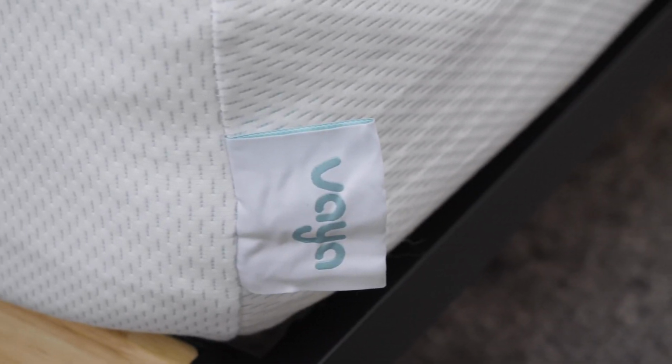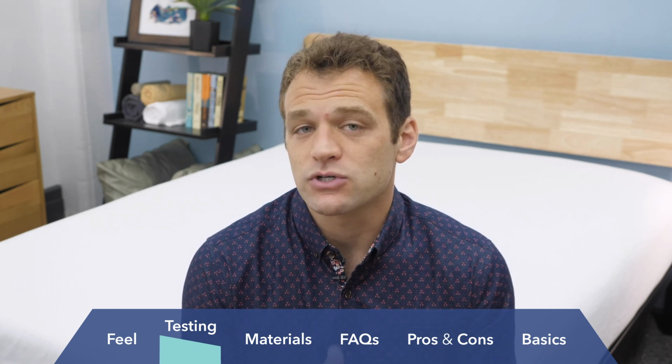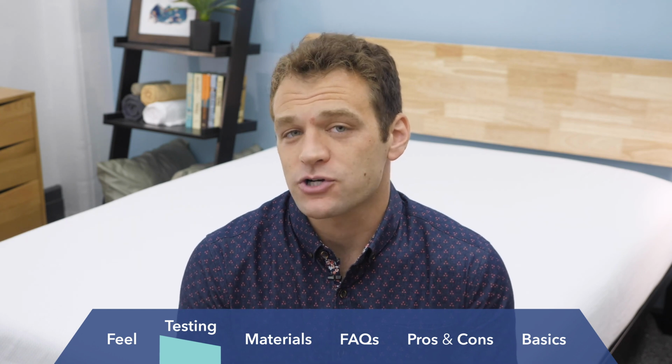Now instead of just taking my word on the feel of the Vaya mattress, I like to run a few tests on all of the mattresses that I review so you get a more objective look at what's going on. The first one is a pressure map test, and basically I put a pressure map down on top of the mattress, lie down in a few positions, and you'll see the results next to me ranging from blue for low pressure to red for high pressure.